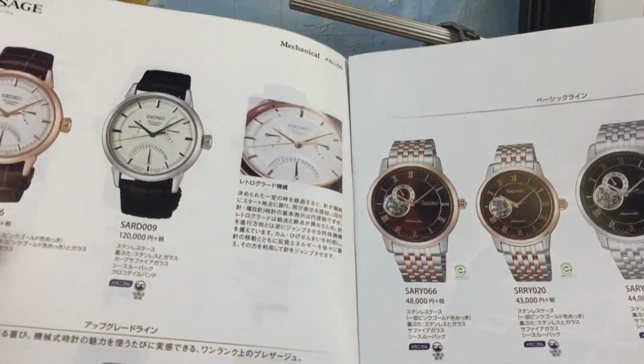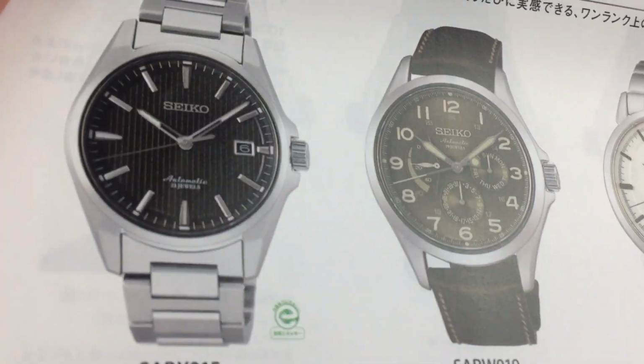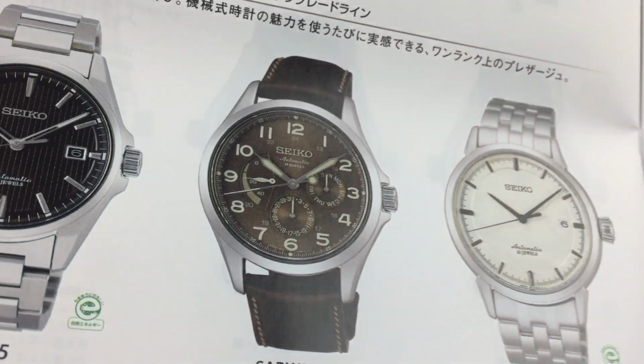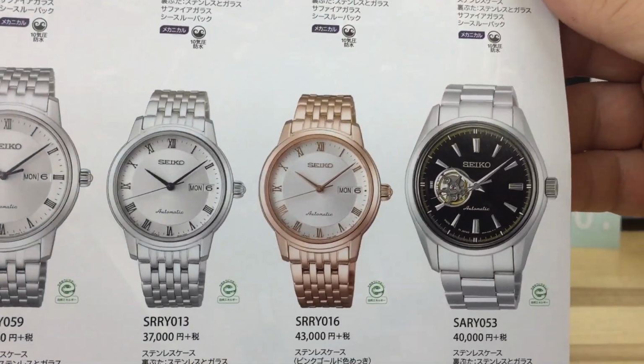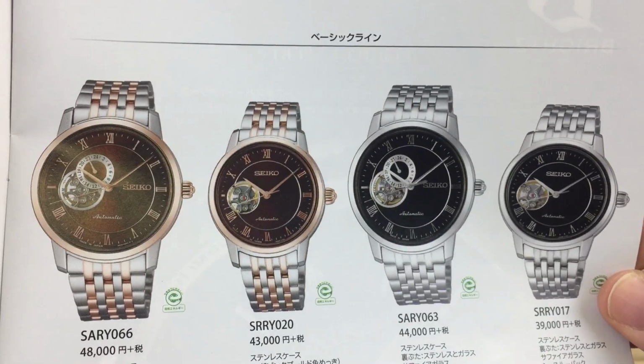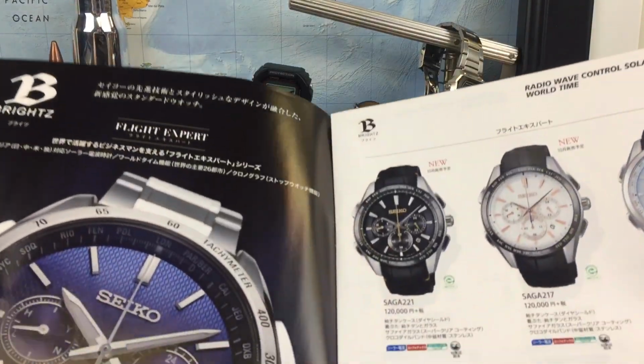And let's see here. Here's more of the Presage line. That one has kind of a brown dial almost to it. And you get into maybe a little more dressy. I don't really care, these are too dressy for me, but they still might appeal to a lot of people.